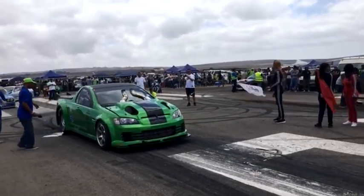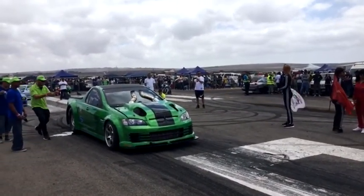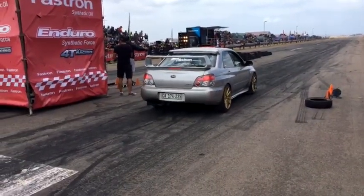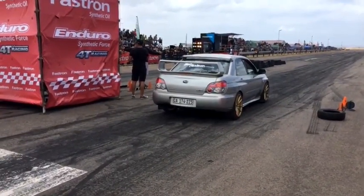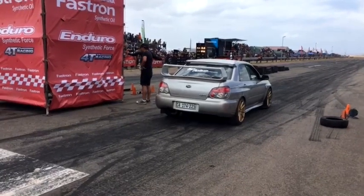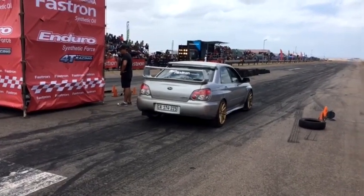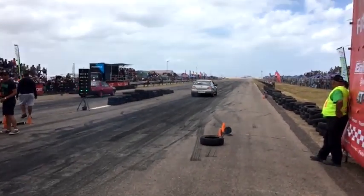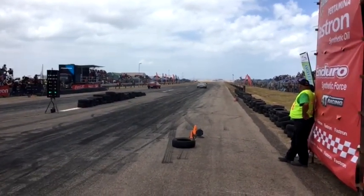Here we go. SDI in the right hand lane of the racing team. There's an XA in the left hand lane to buy the WRX Impreza in the right. Four wheel drive, obviously getting the jump, but an XA won some.